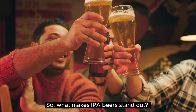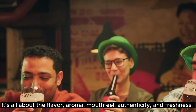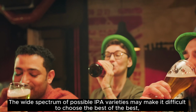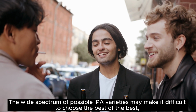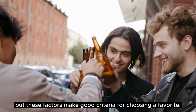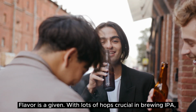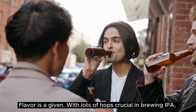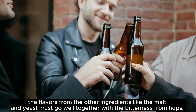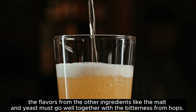So, what makes IPA beers stand out? It's all about the flavor, aroma, mouthfeel, authenticity, and freshness. The wide spectrum of possible IPA varieties may make it difficult to choose the best of the best, but these factors make good criteria for choosing a favorite. Flavor is a given. With lots of hops crucial in brewing IPA, the flavors from the other ingredients, like the malt and yeast, must go well together with the bitterness from hops.